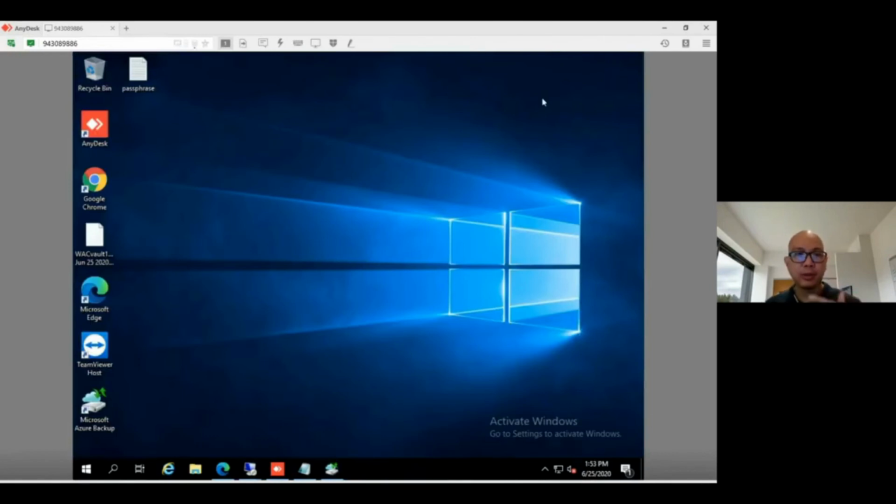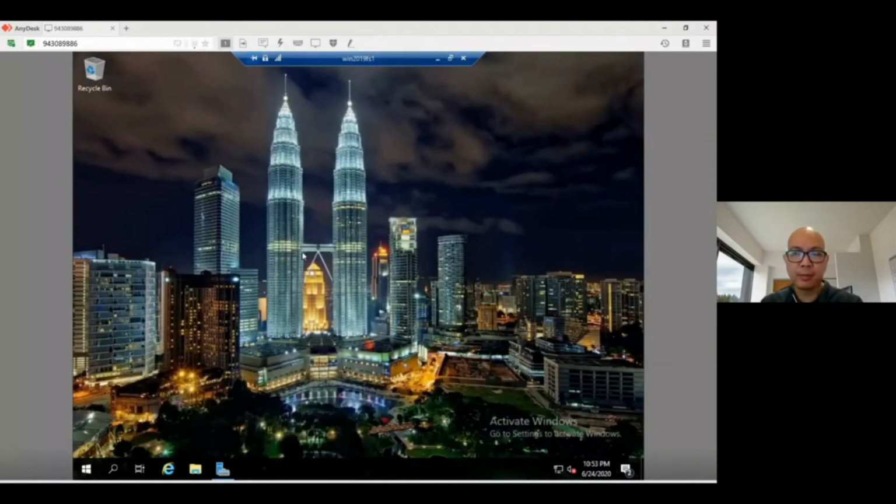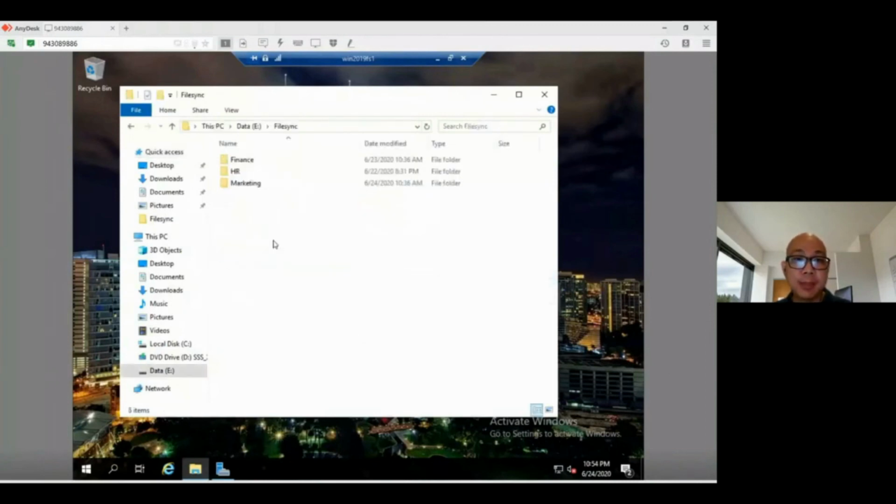Next, I want to talk to you about something called Azure File Sync. All right, so let me just go to something like this. This is my file server based out in Kuala Lumpur. I have some files here, which have some finance, HR, marketing things. I would like to have a DR place where all my file servers can be uploaded to the cloud. How do I easily do that? With File Sync, you can easily do that.